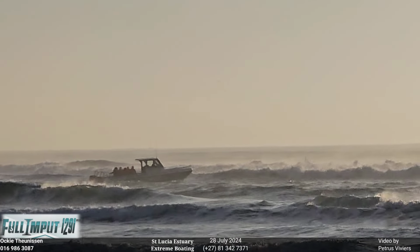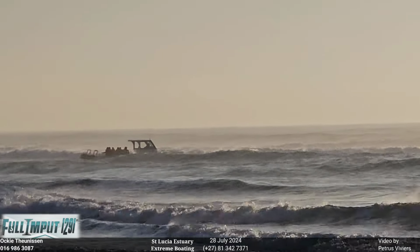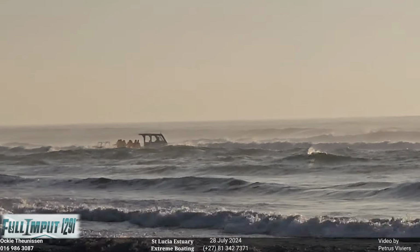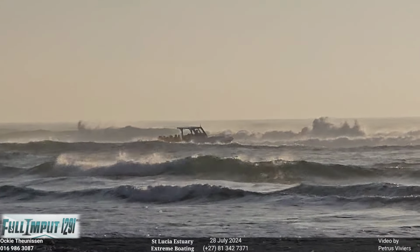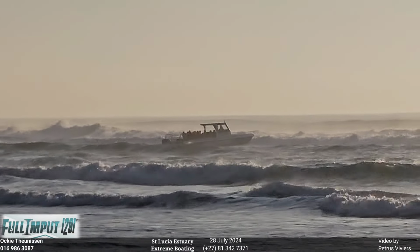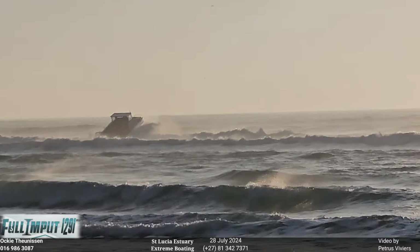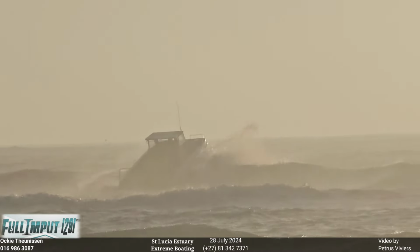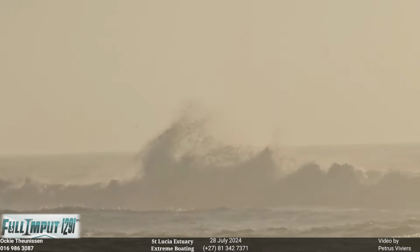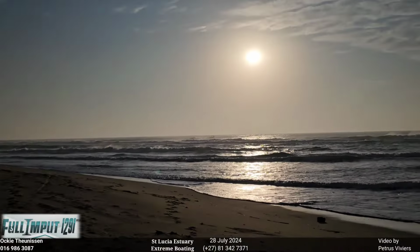Still hanging there in the surf zone. A lot of white foam washing through. There's a flat, he's going to make a run for it now. Well done, Sean, that was beautifully executed. Happy whale watching, enjoy the trip.